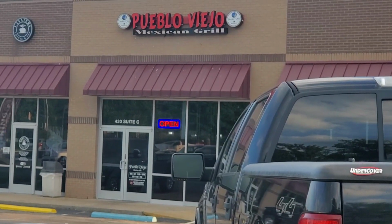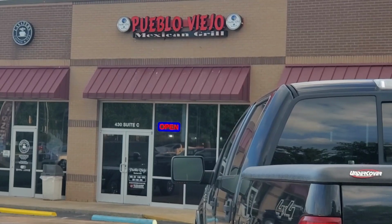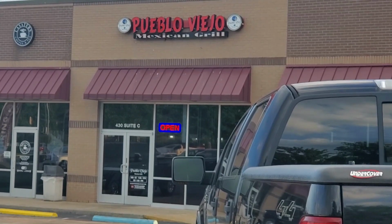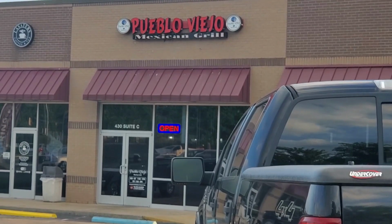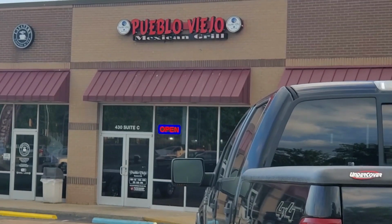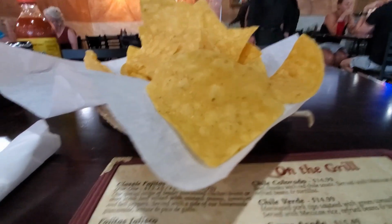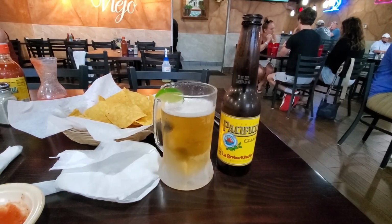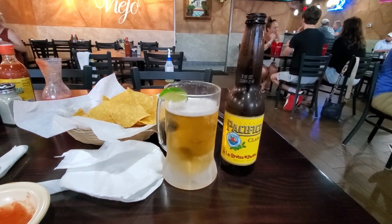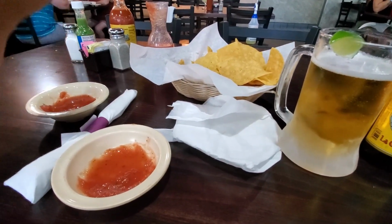So initially we wanted to find a place to eat in Nashville, but we could not find anywhere to park because it was $40 to park due to the Country Music Award Fest going on, and I didn't know. So here we are near our hotel, and we're going to try Pueblo Viejo. For starters, you get free chips and homemade salsa, and I started with a Pacifico Cerveja. Look at me, I just scooped up, look how much salsa I have.